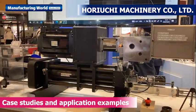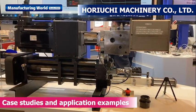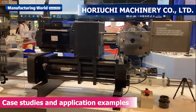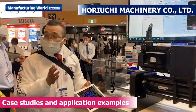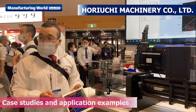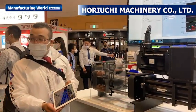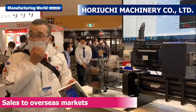Since the cylinder does not require a large unit, such as a hydraulic unit, it has been well received by customers who are introducing new machines, such as testing developing machines. Also, it is well received by customers who want to use the power of hydraulic pressure in new factories.